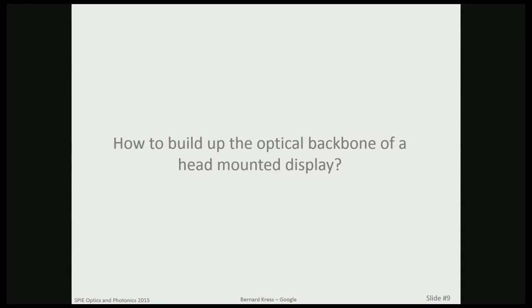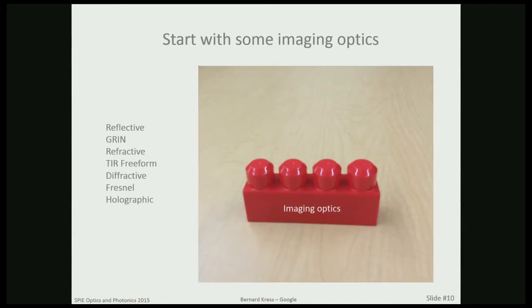There's a big price difference between the defense monocular and the consumer monocular. So, this said, I want to start by explaining, and most of you might actually know, how to build the optical backbone of a head-mounted display. What does it take? What are the basic building blocks of a head-mounted display, be it a smart glass, an augmented reality headset or a virtual reality headset?